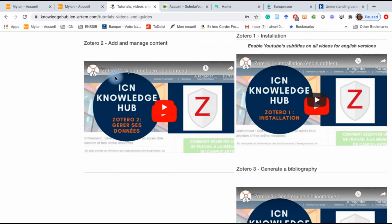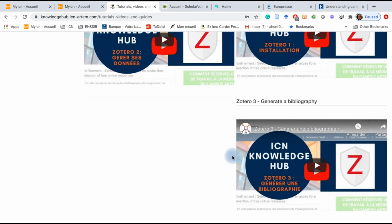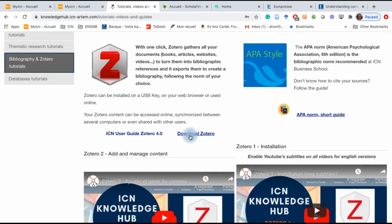And regarding Zotero, you have 3 videos which take you through the installation process, the handling of data, and how to generate a bibliography. And we are conducting workshops throughout the year when we show you how to use that software, how to install it. Basically, all the workshop material is also here.